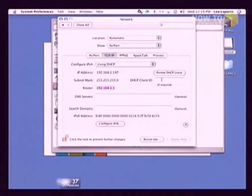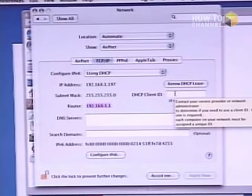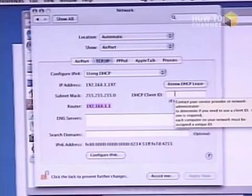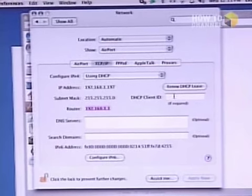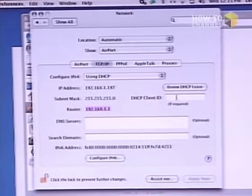But the one thing people often use IP config for is release and renew. When you go IP config space release or slash release, what that does is say to the DHCP server, which is either your router or it could be your cable company, whoever's providing you with your internet address, I want a new one. So I'm going to disconnect, throw away my current address, and ask you to give me a new one.